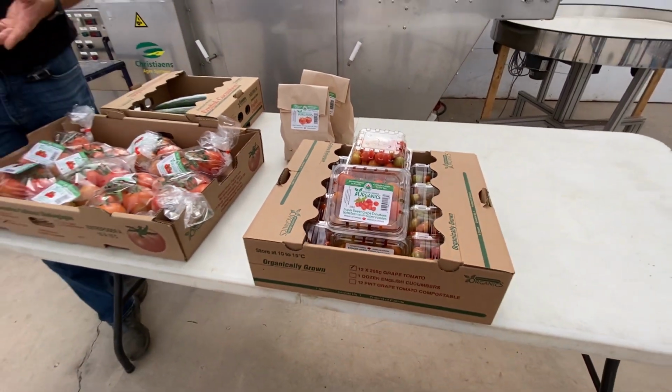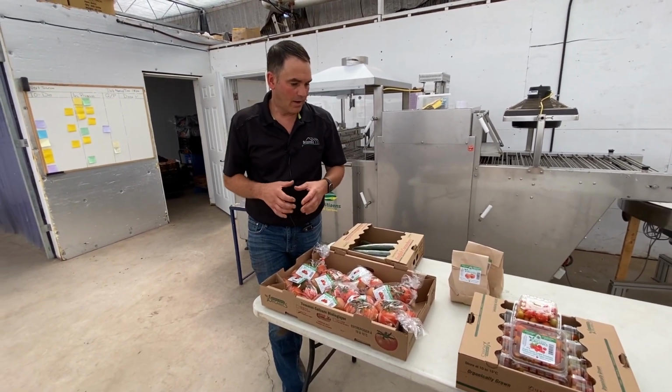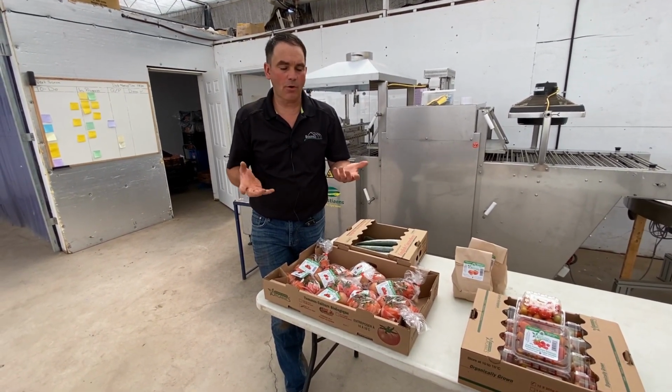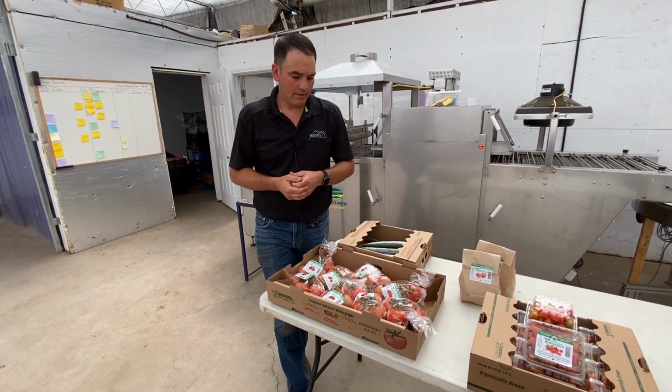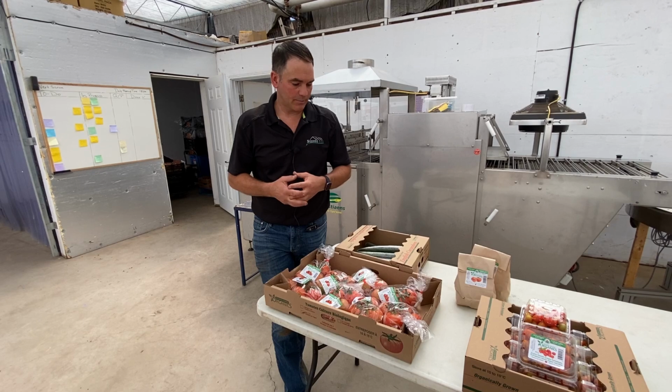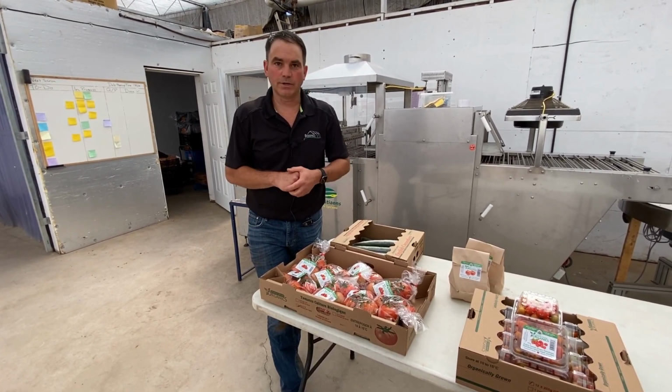We also have sweet colored peppers. We also have beefsteak tomatoes, and then we grow a variety of lettuces and herbs and lots of other things for our direct market customers. But these ones you see here, they're the ones that would go to the chain stores in the region that we sell to.